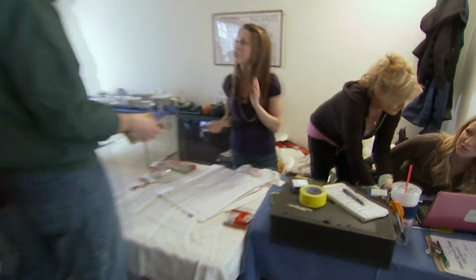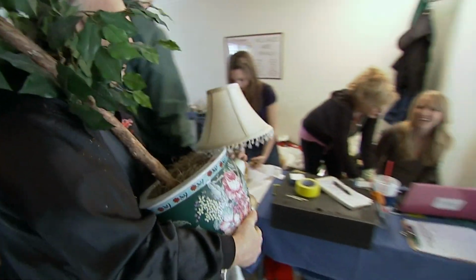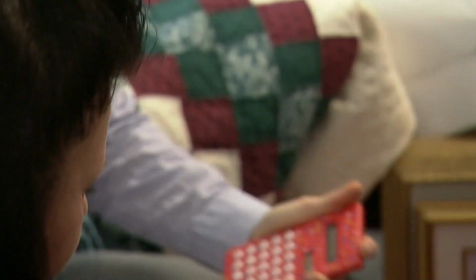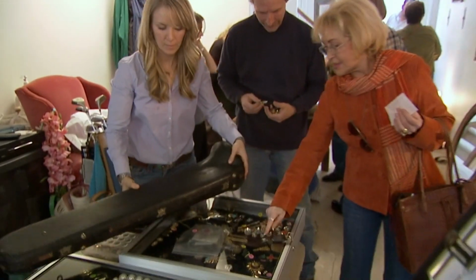Come on up, man, with the tree, please. How you doing? All right. $12.33 is your total. I have no idea where we're at money-wise, but we've been selling non-stop. I haven't even had time to count, so it's gonna be a good day. There's a lot. Yeah, I found a lot of nice things.